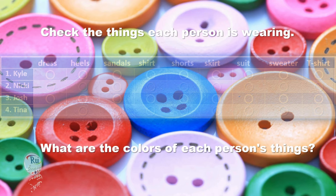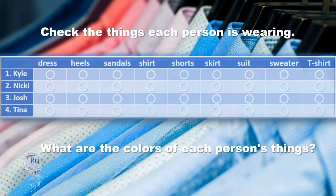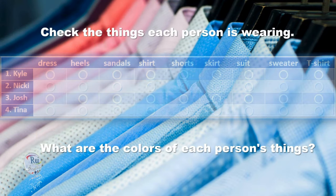2. Here comes our second model, Nicki. She's wearing a skirt and a sweater. Oh, yes. Her skirt is beige and her sweater is orange. Great spring colors.